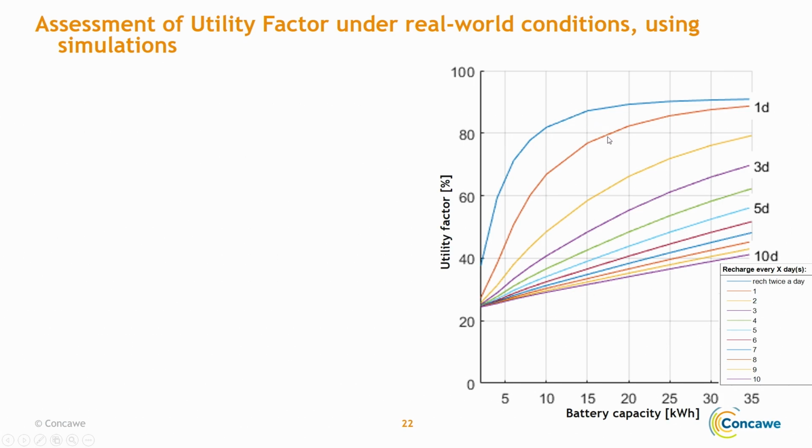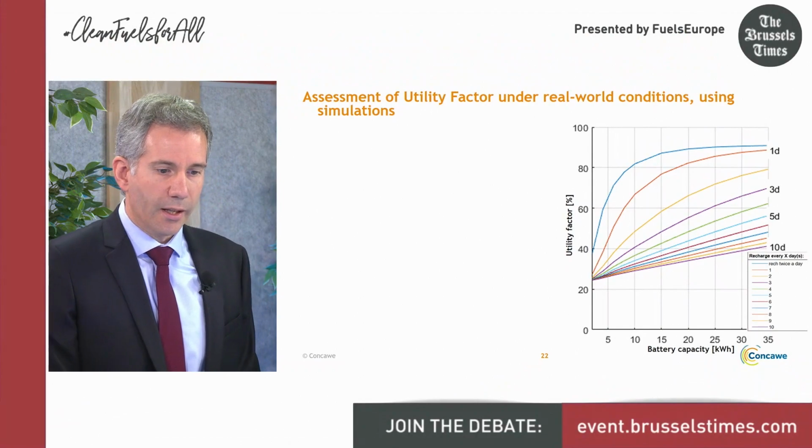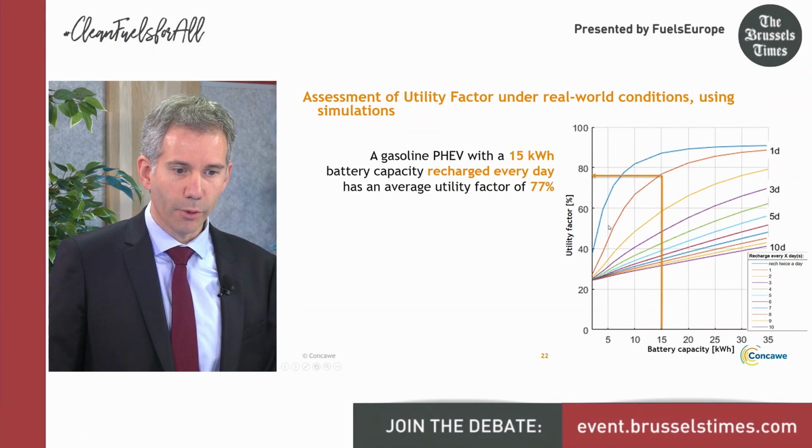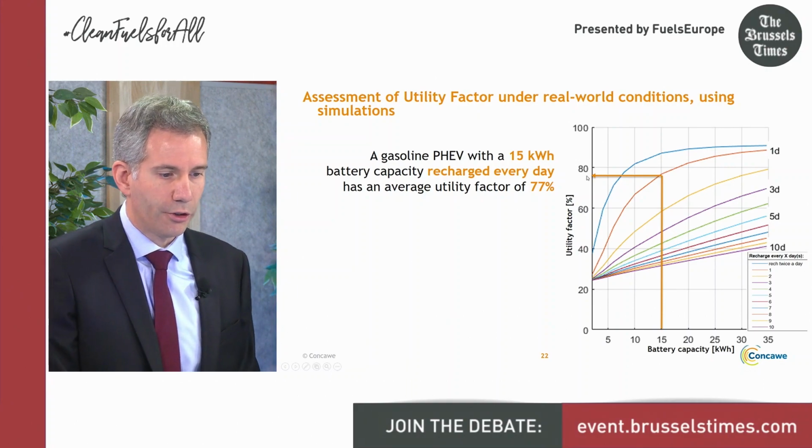This is the dark blue curve. Then you have a recharge every day. This is the orange curve. Then you have a recharge only every 2 days. This is the yellow curve, every 3 days, and so on until every 10 days. And once it's generated, thanks to the simulations, you can read the results out of the curves. So for instance, if you have a plug-in hybrid vehicle with a 15 kWh battery and you recharge it every day, you can read the utility factor, which would be 77% in this use case.